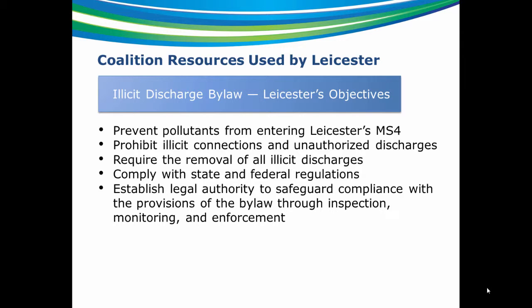Thus, this would lead to compliance with state and federal regulations, and it also enables Leicester to provide some sort of legal authority to safeguard compliance with their bylaw, whether it's through inspection, monitoring, enforcing, or monetary penalties. Basically it gives them an in to have a local official of their choice, a town official of their choice, explore any illicit discharges and enforce this bylaw as necessary to discontinue those discharges.